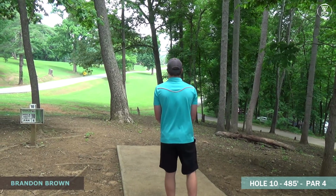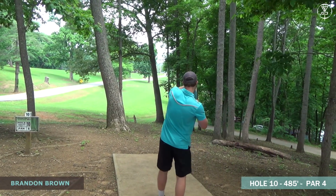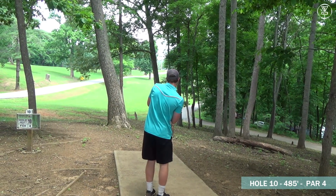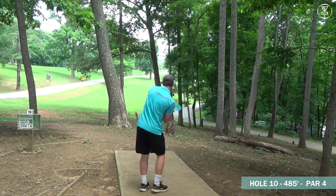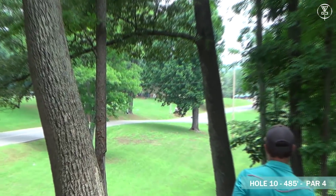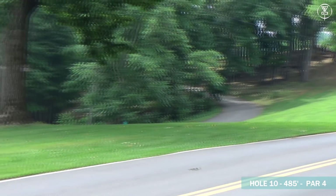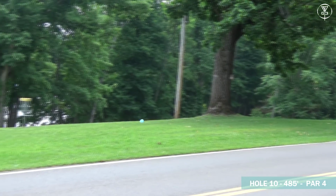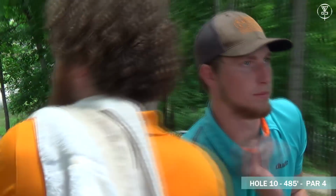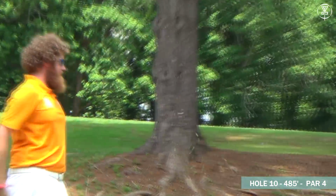Next up, out of Powell, Tennessee, we've got Brandon Brown, 983 rated before this tournament. See, he's lining up a flick here, it looks like. All these guys throwing these flicks, it's crazy. When you've got the arm to get out there, it's actually the play to have on this hole. Very good shot. He's put that about 30 feet from the basket, so that's a great shot. All these guys making it to that tree is just kind of insane to me.